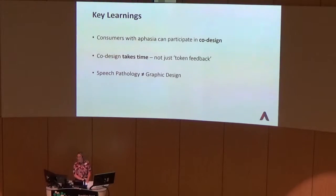So just quickly, our key learnings were obviously that consumers with aphasia can participate really valuably in co-design, but it does take time. It's certainly not just token feedback. And speech pathology doesn't necessarily mean you have skills in graphic design, so enlist some help.